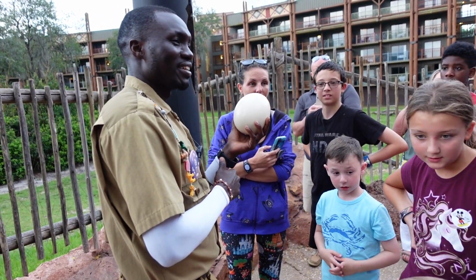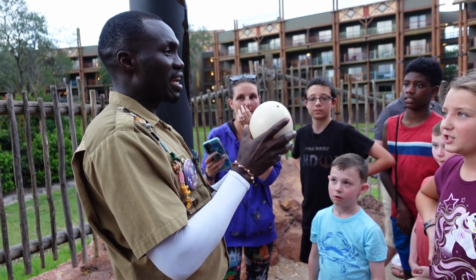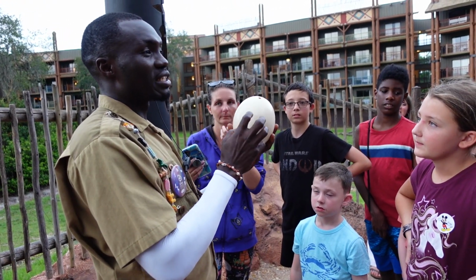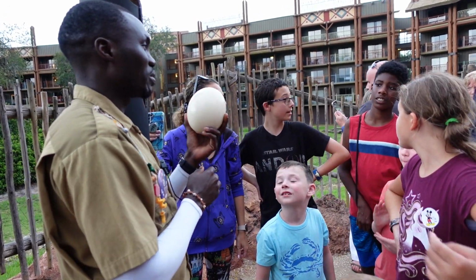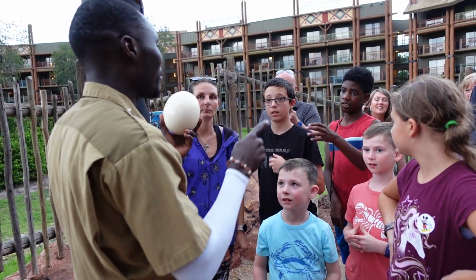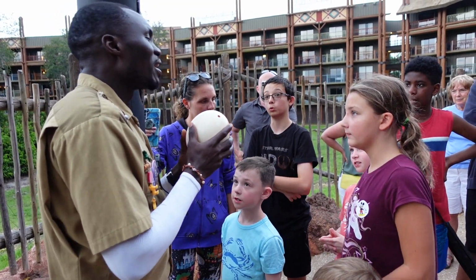Is it a heavy egg? It looks like you're carrying it lightly. Well, the egg, if it has the yolk inside, is about 3 pounds. 3 pounds. How often do ostriches lay eggs?